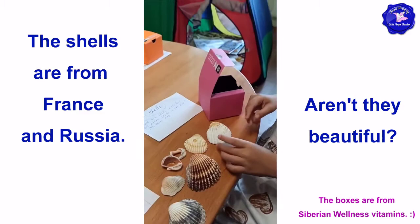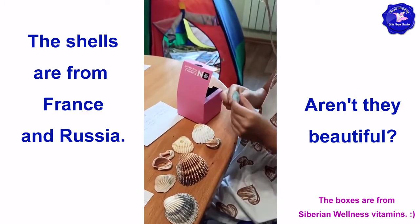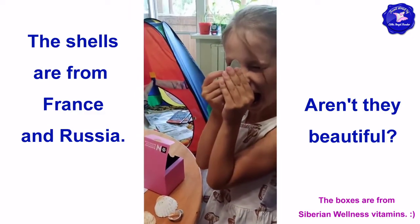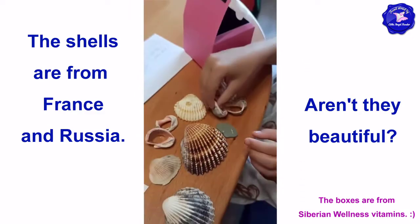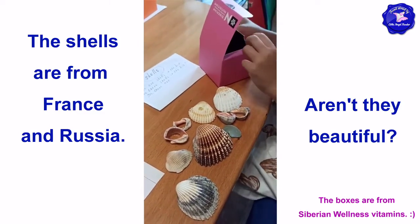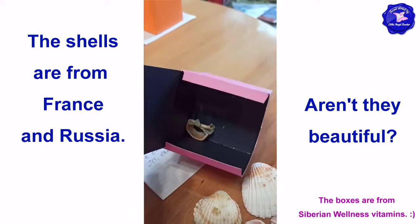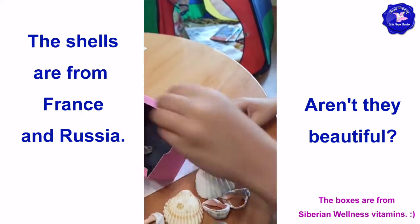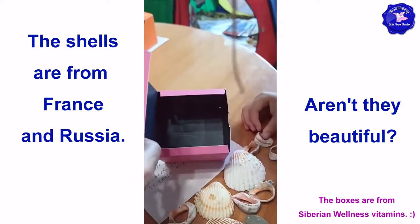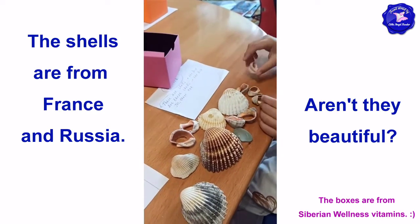Are there shells in the box? Yes, there are. There are many shells in the box. Okay, let's put the shells. You like this one? Is this a shell? No, it's not a shell. Can you put the shells back in the box? Look, the box is empty now. Is it empty now? Oh, not yet. Empty. Remember the word empty? Is it empty? No. Now it's empty. Now the box is empty. Okay, there are many shells.